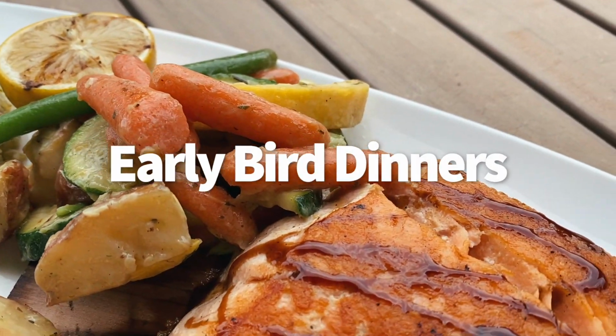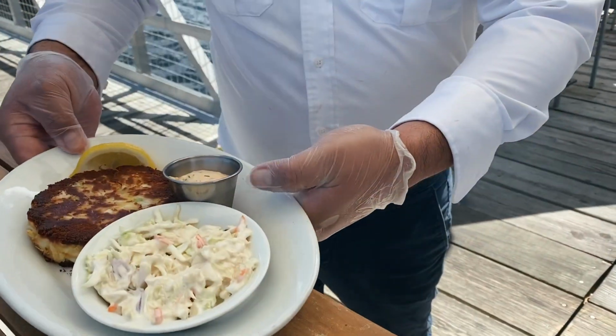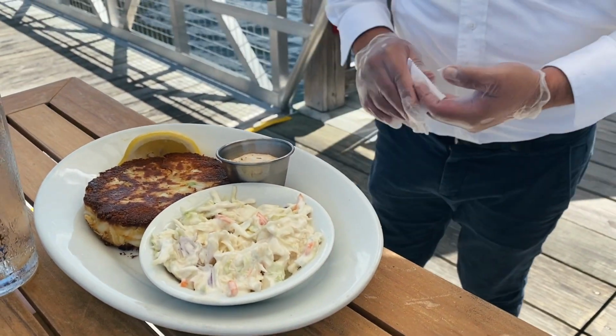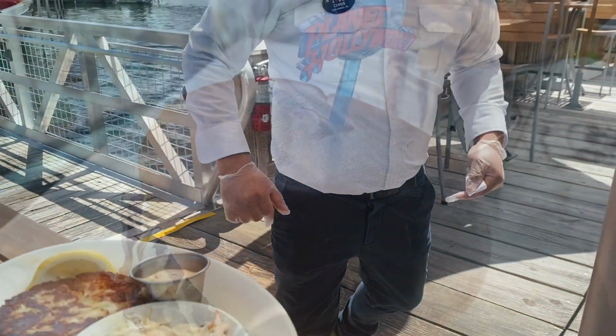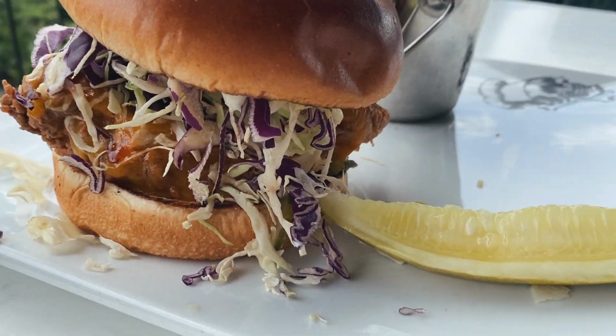All right, let's talk about early bird dinners. Restaurants, especially at Disney Springs, are closing earlier than they were prior to the park closures. Disney Springs is now shutting down at 10 p.m., and you used to be able to get late night eats until nearly 2 a.m. at many locations, but not right now.